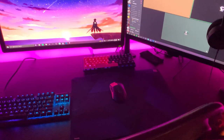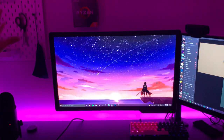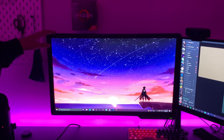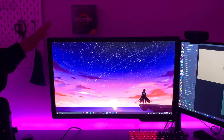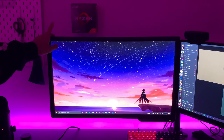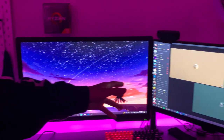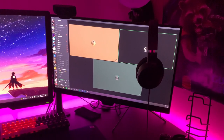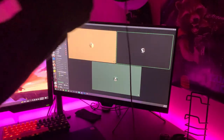Over here, we got the BenQ Zowie XL2411P. 144 hertz, 0.5 millisecond response time. Very good gaming monitor. Over here, I'm on Discord. This is my BenQ GW2283 monitor, 75 hertz, 21 inches.